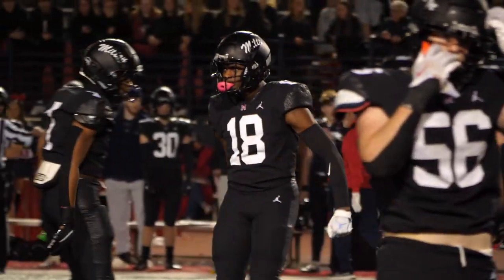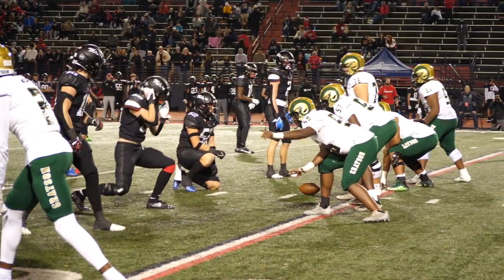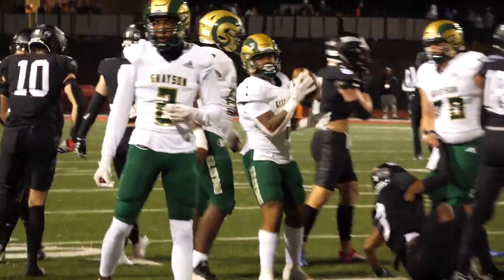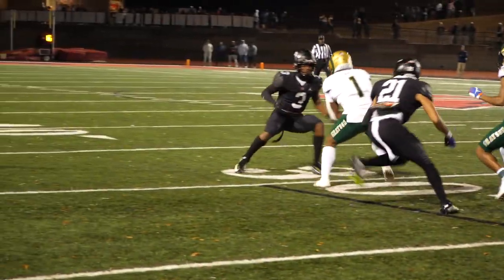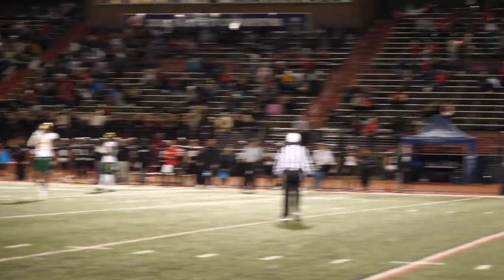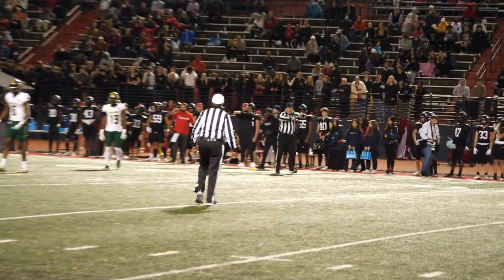Stewart. Number one, Joe Taylor, Jr. Tackle made by Milton's number three, Captain Rob Billings. Going to move the sticks for the Rams. First down, Grayson at their own 35. Flag on the play. It's going to go against the Eagles. Flag on the play.